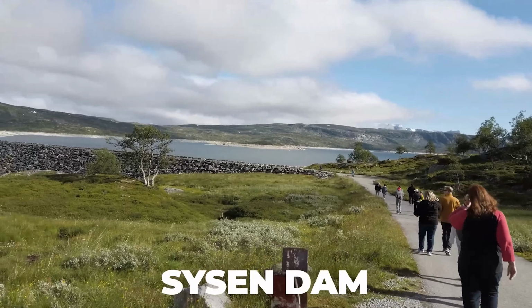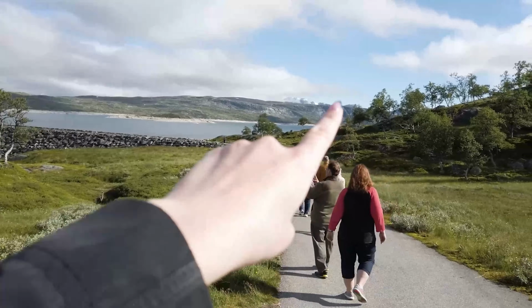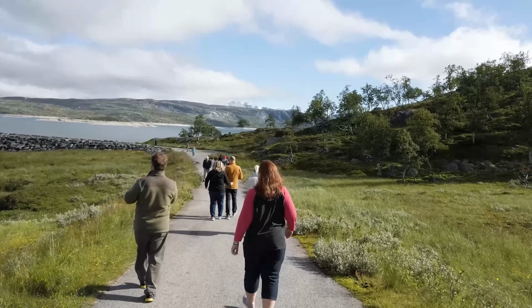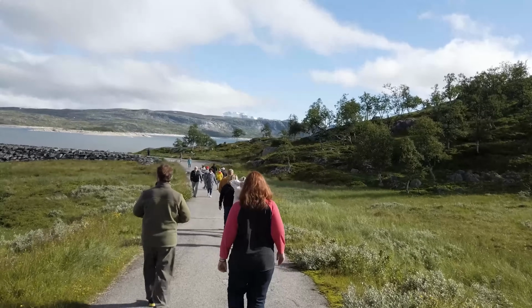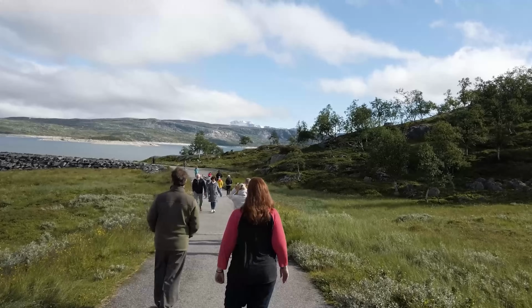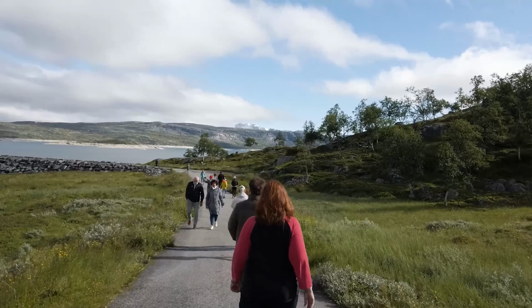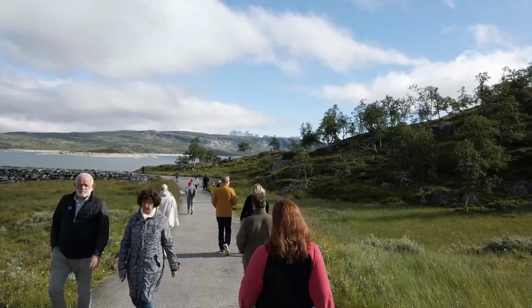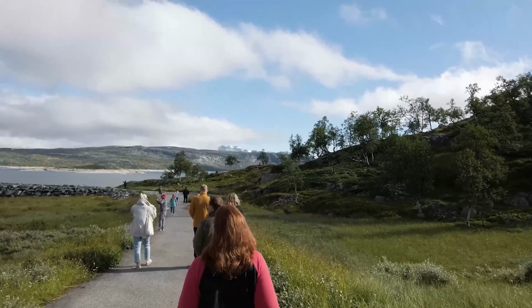We are at the dam, and if you look straight ahead, there's just part of the glacier. It's obscured by the mountains and the clouds, but that's what that is. And it is July and there's snow. Always nice to see. It's about what is it, Tom? It's barely 50 degrees. It's 8 Celsius up here.